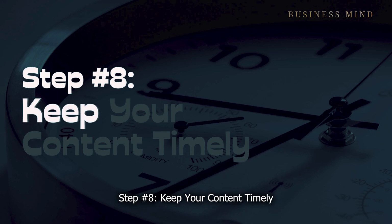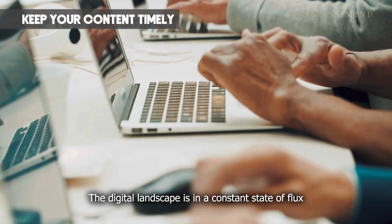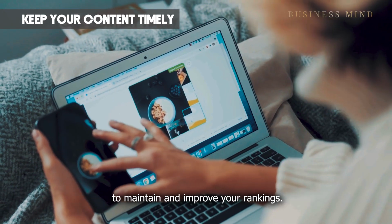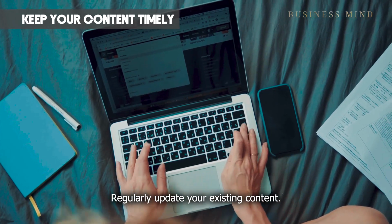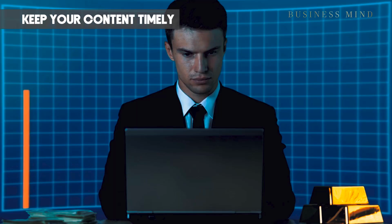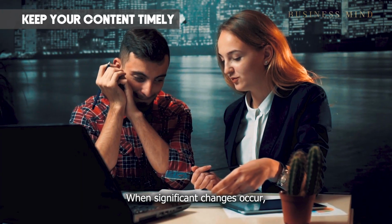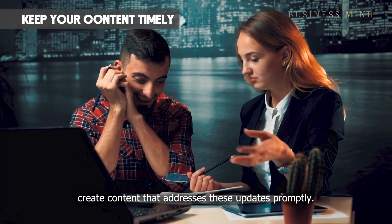Step number 8. Keep your content timely. The digital landscape is in a constant state of flux, and search engines favor fresh and up-to-date content. To maintain and improve your rankings, regularly update your existing content. This can include adding new information, updating statistics, or refreshing the design. Stay informed about industry trends, news, and developments. When significant changes occur, create content that addresses these updates promptly.